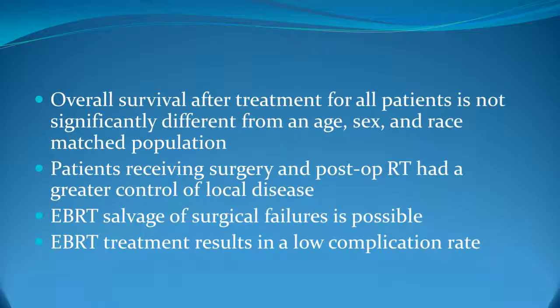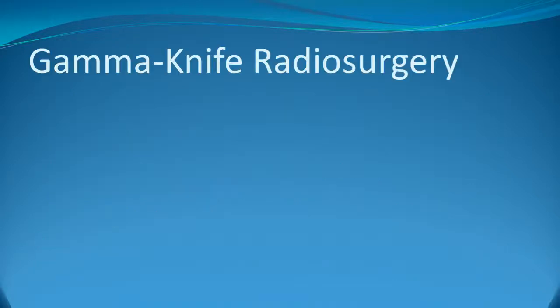Radiation therapy: the overall survival after treatment for all the patients is not significantly different from the age, sex, and race matched population. Patients receiving surgery and post-operative radiotherapy had greater control of local disease. External beam radiotherapy salvage of surgical failures is possible. External beam radiotherapy results in a low complication rate.